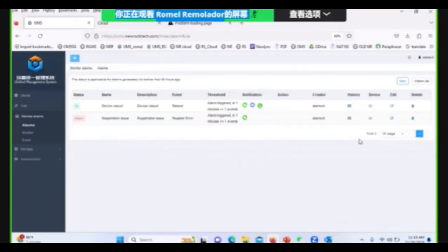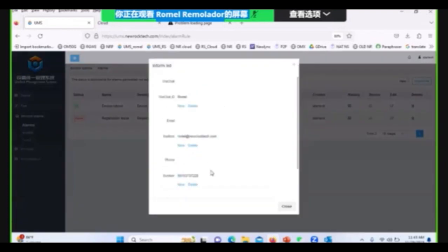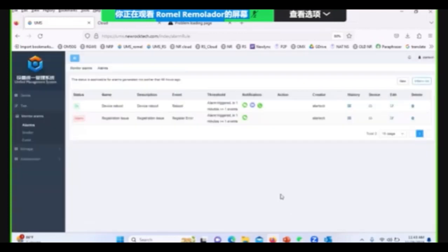So that is how to monitor. And this one also, the information list, you can do that here. If you want to generate a new one, you can scan your QR code and you will receive a notification. Just accept that, then it will be added to your WeChat ID. Okay, so I think we have tackled the monitor alarms.